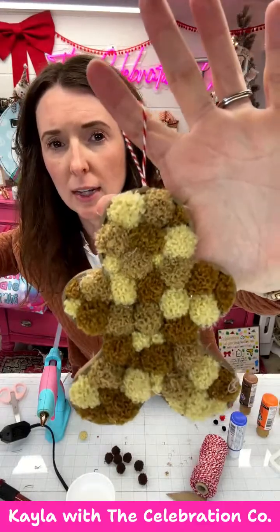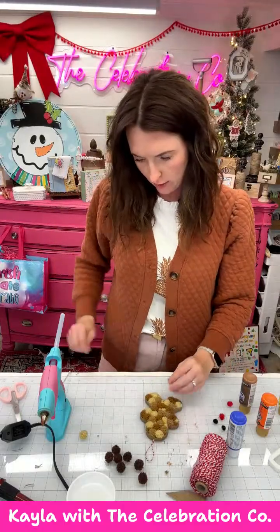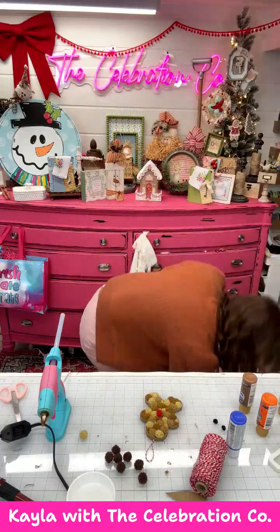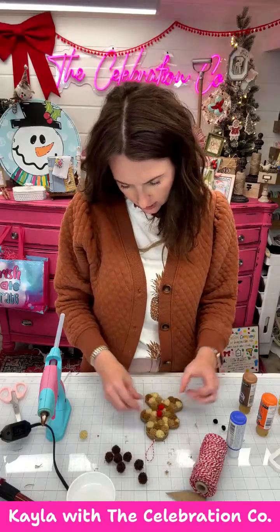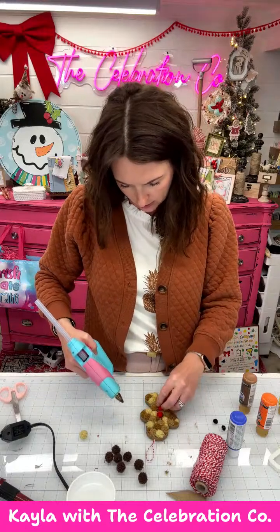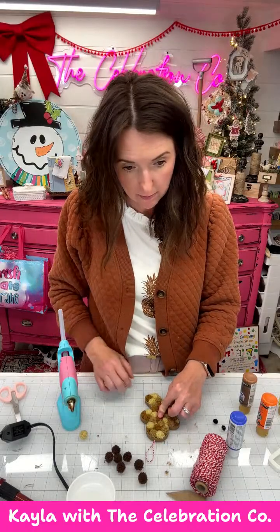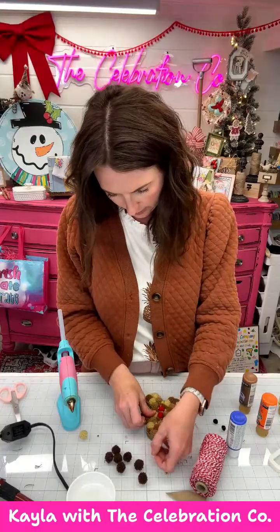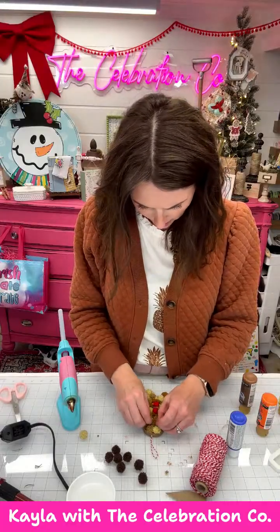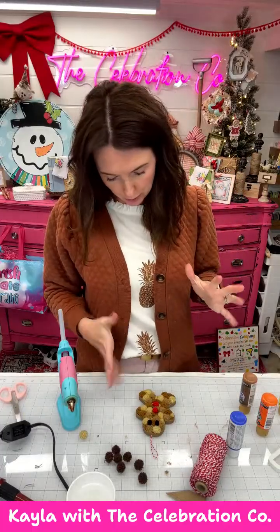All right, now you can leave it like this, but of course we're not going to. So I'm going to grab these red pom-poms. We're going to add these for the buttons, just right on top of the other pom-poms. Okay, and then I've got some black pom-poms here that I want to see what I like for the eyes, if I like those, or they might be too big.